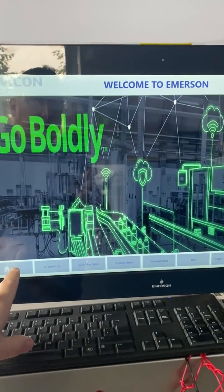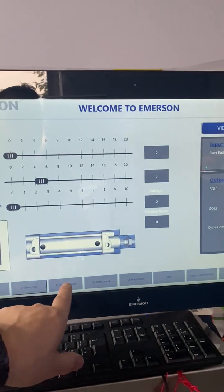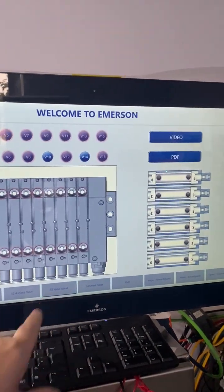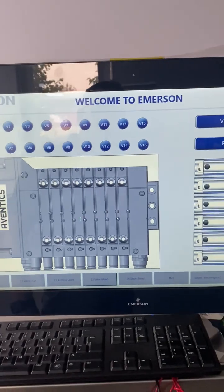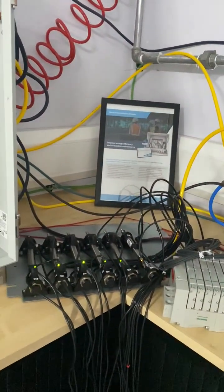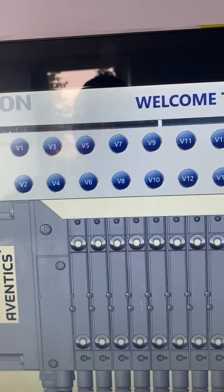So if we just go through the different screens, we can see different variations of screens that we've set up. And these are corresponding to products that we have around. So we'll just start with the first product here, which is our Aventix valve island. So again, our PLC is connected to our Aventix valve island. And what we can do is we can energize a coil.